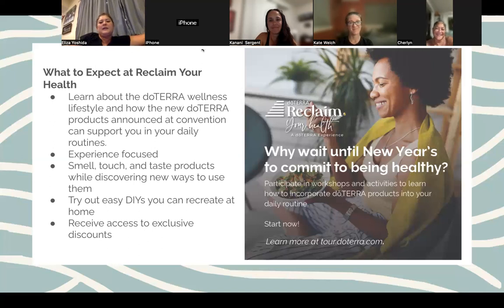Okay, so these Reclaim Your Health events are really cool opportunities. We hosted one on Maui. There are different tiers, and everyone is able to apply to host one of these, even if it's a smaller tier 1 event. Wait, or is it tier 3? I always get them mixed up. I know tier 2 is in the middle. It's tier 1, right, that everyone can do?